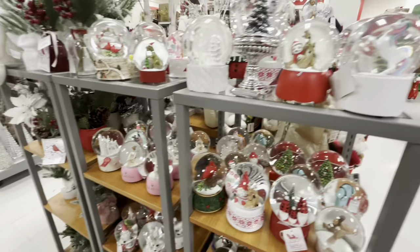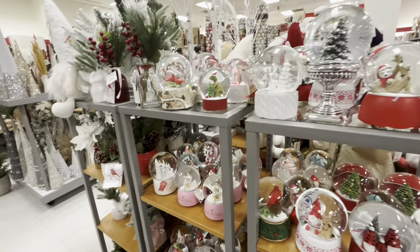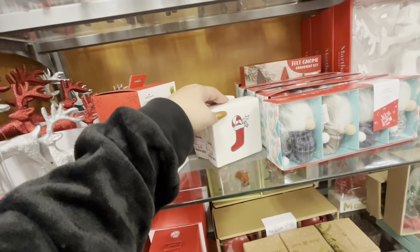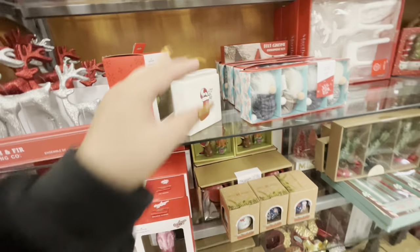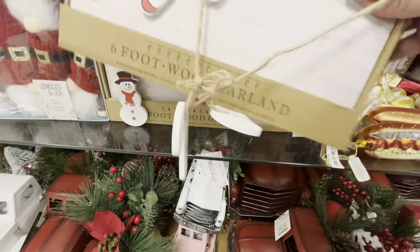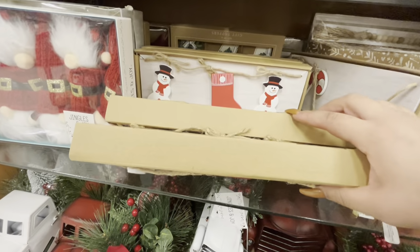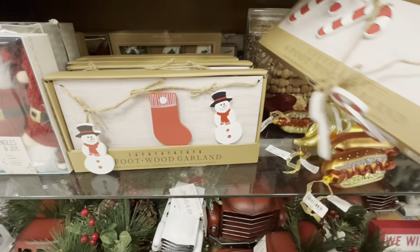So many snow globes, look. A lot of beautiful snow globes. The Grinch Hallmark ornament, $7.99. Then they have these little block thingies, Ray Dunn, $6.99. They have the candy cane wood garland, $14.99. Then they have Frosty. They have Frosty and the trees. Let's see. Yeah, those are it.